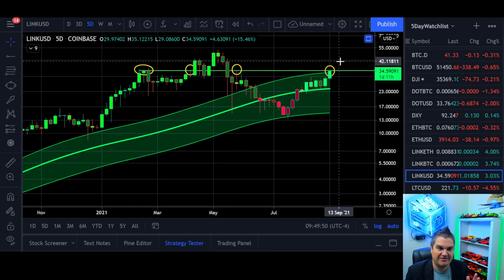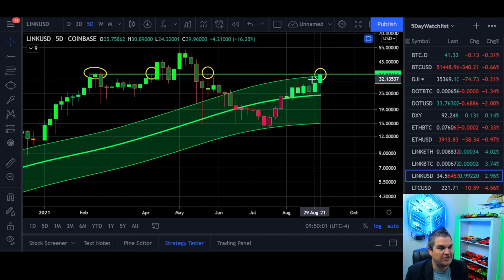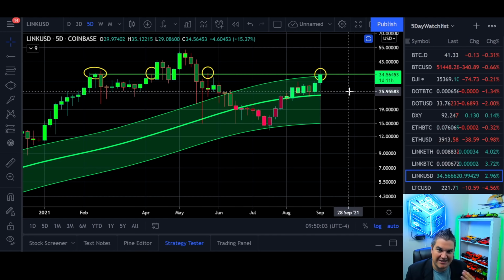Is Cardano doing any well? Yes. So let's wait for Link to make bigger moves as we start holding these levels of support. 35, get above our Gaussian channel. This is what we want to look for. You want a lot of indicators saying similar things to be more confident in that direction of price movement.